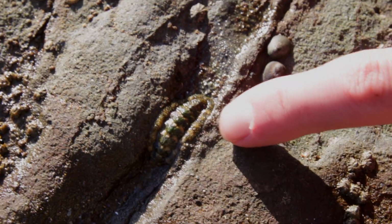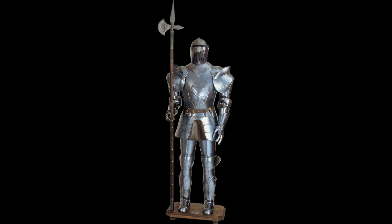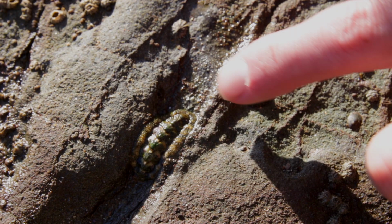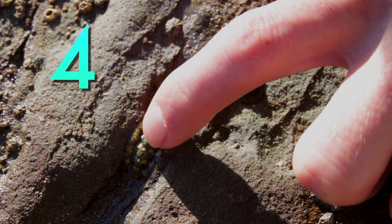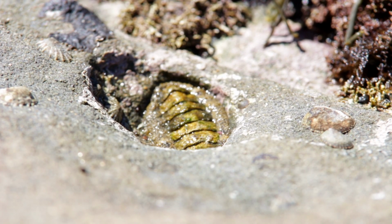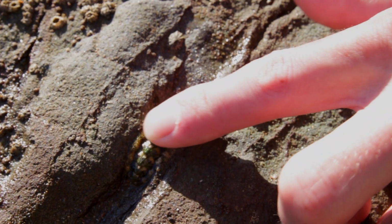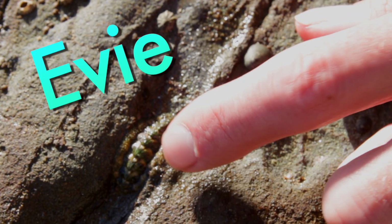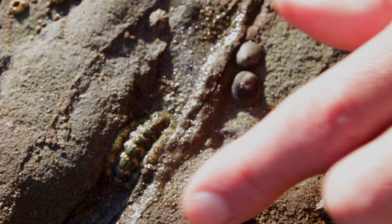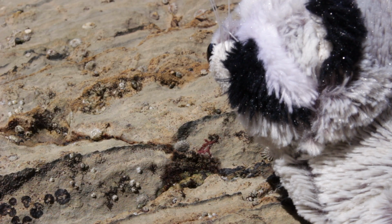This little guy right here is called a chiton. Chitons have armor all over their bodies. She has 8 plates. 1, 2, 3, 4, 5, 6, 7, and 8. 8 plates of armor. And the chiton has all that armor because she doesn't want other animals eating her up. And she is sticking to that rock really strong. I can't even move her. I'm going to name this chiton Evie. And Evie is stuck right in there. Okay, goodbye, Evie. Rhonda, don't eat Evie.